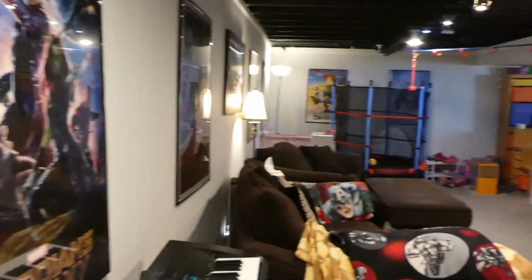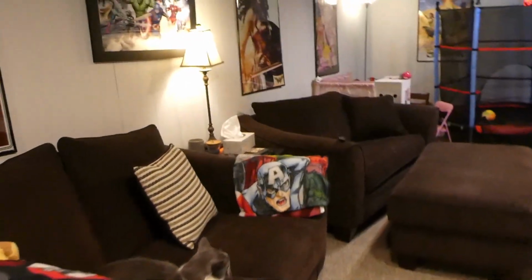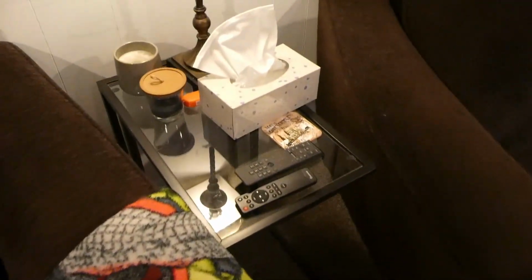So this is our basement. And then there is the laundry room. We need to repaint that door. But anyway, I am going to just clean in here the surface areas, like this area.